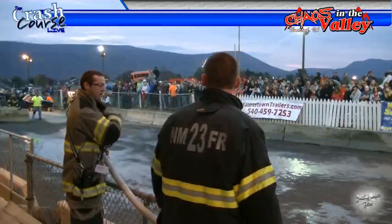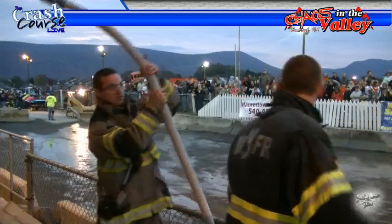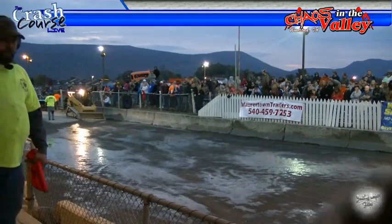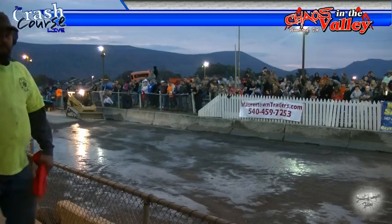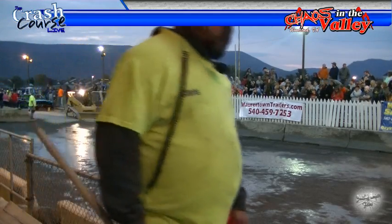It is going to stay dry and fast as we get ready to move into qualifying here. Firefighters, thumbs up, all clear, ready to go. Ready to begin lining up our first heat of full-size cars. We have Mark Wolf from Woodstock, Virginia, car number 52.